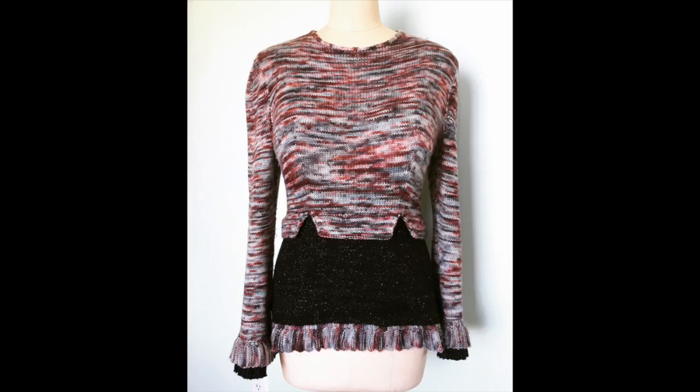If you know the series, one of the main characters' name is Feyre, and the yarn that I used to knit this out of is by Wool and Vine, and it's the colorway Feyre. So I thought it was really cool. I really love this sweater. I'm gonna put a picture on the screen so you can see what the whole thing looks like.